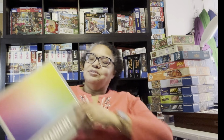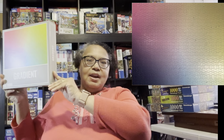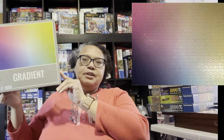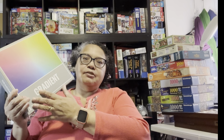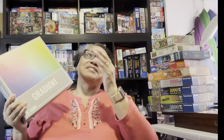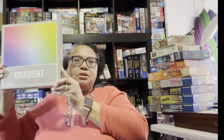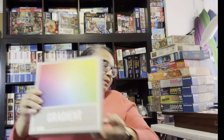So the first puzzle I thought I would show you is simply called Gradient. It's a Cloudberries puzzle, and it's a beautiful puzzle, and it's a beautiful product. Cloudberries, not only do they have these gorgeous boxes that look great on the shelf, but the quality of the puzzles themselves are, I won't say second to none, because that's not true, but they're up there, and that's what this one was. And I am going to pop the images of all of these completed puzzles up here. I'm trying to also avoid the glare, but my goodness, did I love this puzzle, and I love gradients, as you're going to see in this video.